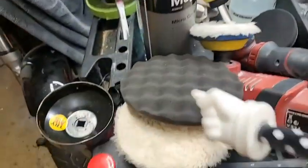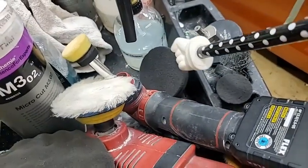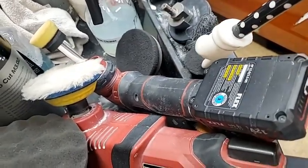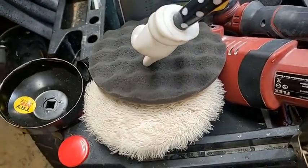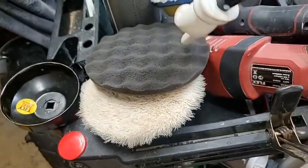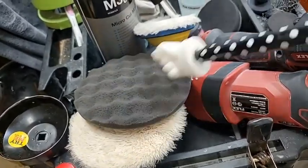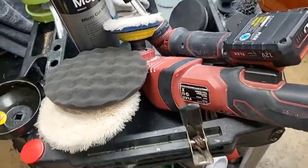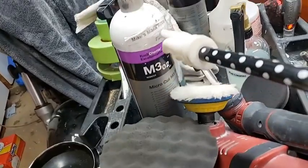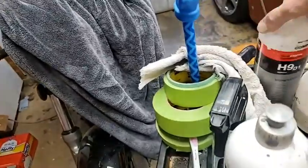And the final polish for the final polish. I've got my 3-inch, very soft final polish pad, 3-inch there. That'll go on that 3-inch backing plate. There's a 1-inch, 5 1/4 inch. You can rip this off and put that on. I like the waffle weave because it seems to run cooler than the flat pads. Yeah, using my M302, which is the final polish after you use the Koch-Chemie, both of them.